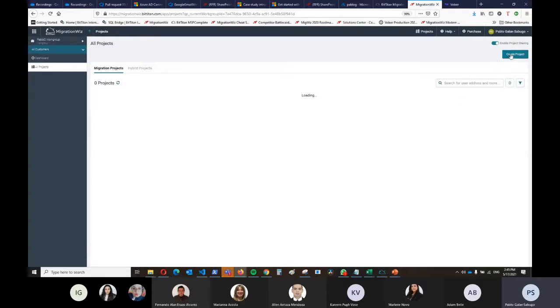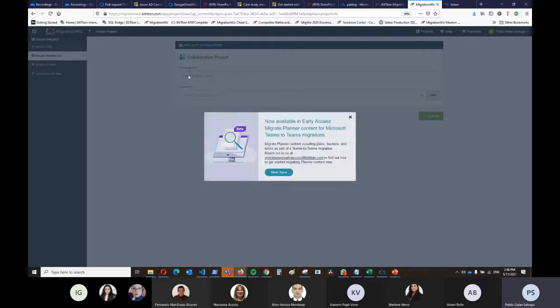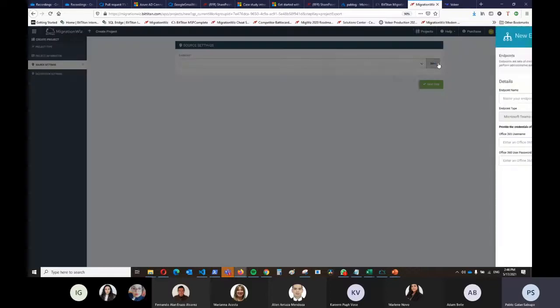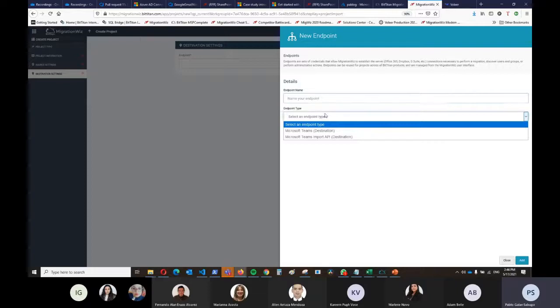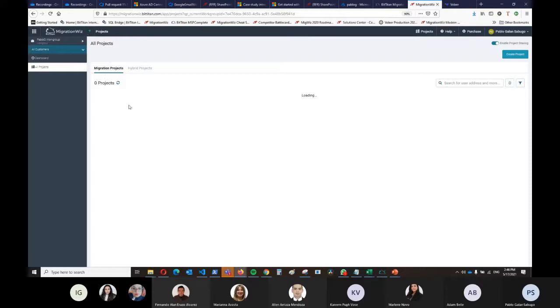If we want to migrate Microsoft Teams now, the workflow is pretty much the same. In this case, we need to click on Create Project, but select a collaboration project, provide here the project name, select the customer, and at source, select the endpoint type, which will be Microsoft Teams. We need to provide the service account that we are going to use for the source. At destination it will be the same. We need to specify here the endpoint name, select the Microsoft Teams destination endpoint. And after that, we need to import the Teams mailing names.